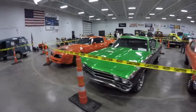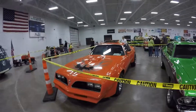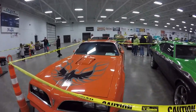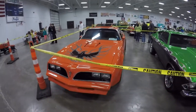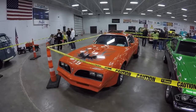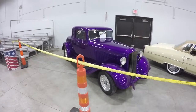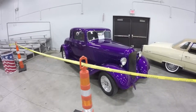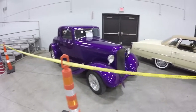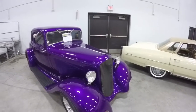Beautiful. And another Trans Am. Another 1977 Pontiac Trans Am. Gorgeous car. A 1933 Plymouth. And isn't that a beautiful, boy, purple paint job. That is just gorgeous. Another beautiful hood ornament on that thing. Lovely car.